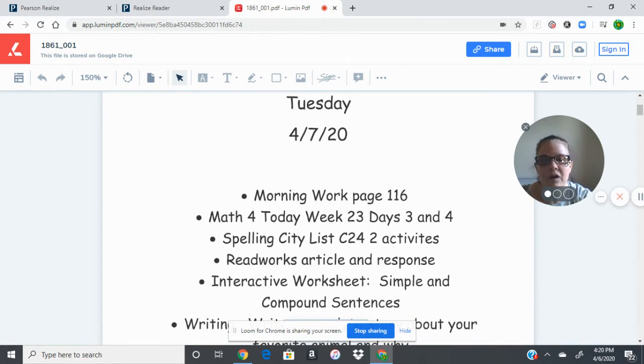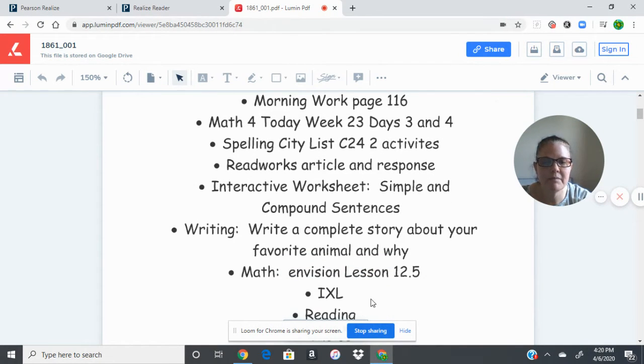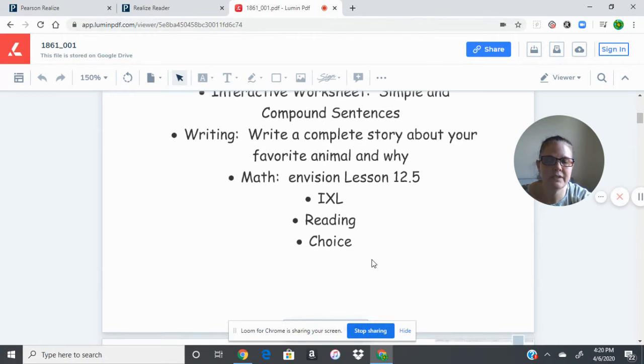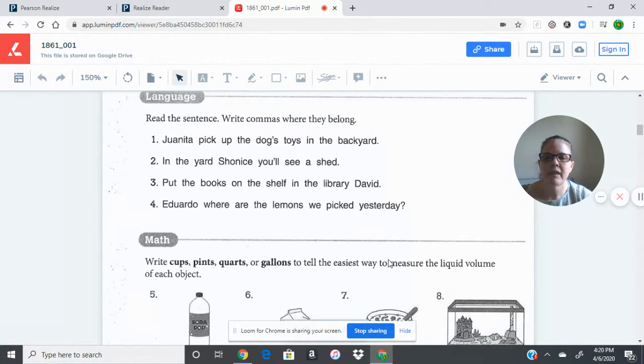I wanted to go over our work for Tuesday. On your cover sheet, these are all the things that we're going to be working on today. Our morning work, math for today, Spelling City, ReadWorks, our interactive worksheet for grammar, our writing, our math Envision lesson, and then our IXL reading and choice. So let's get started on our morning work.